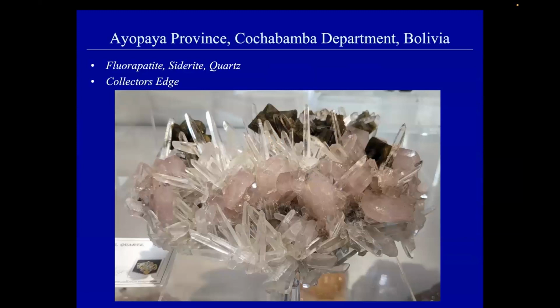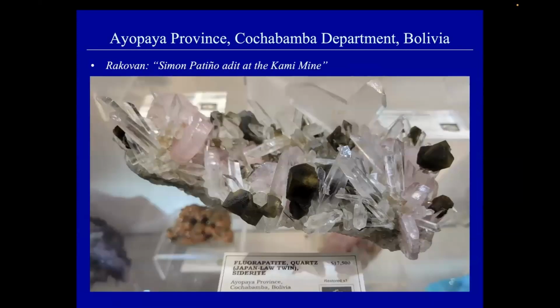Collector's Edge and Luis Barrio and many other people are coming up with these, what's just being referred to as Cochabamba Department, Bolivia. They're large fluorapatite crystals with siderite and quartz crystals. This one was probably 20 centimeters across at Collector's Edge. Here's another one. This one has a prominent Japan Law twin in the upper, just right of center. You can see the twin on the top. And the color was difficult to capture on the fluorapatites, but it's a very nice pink.